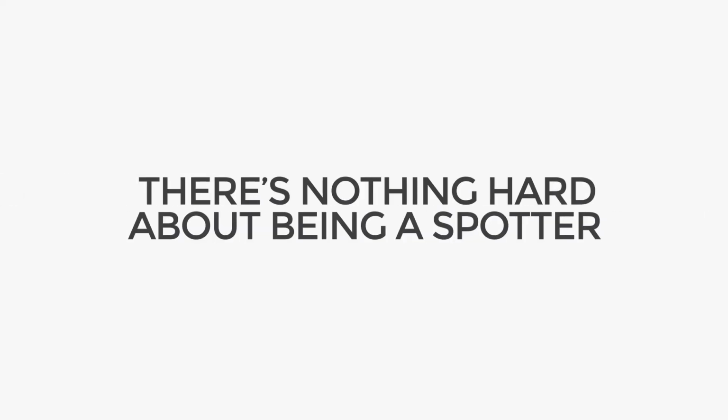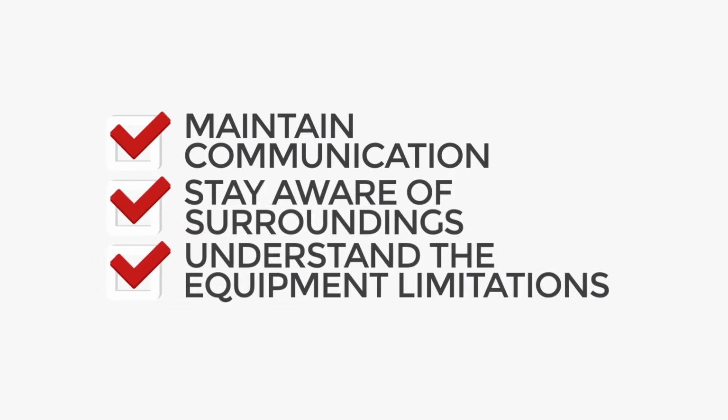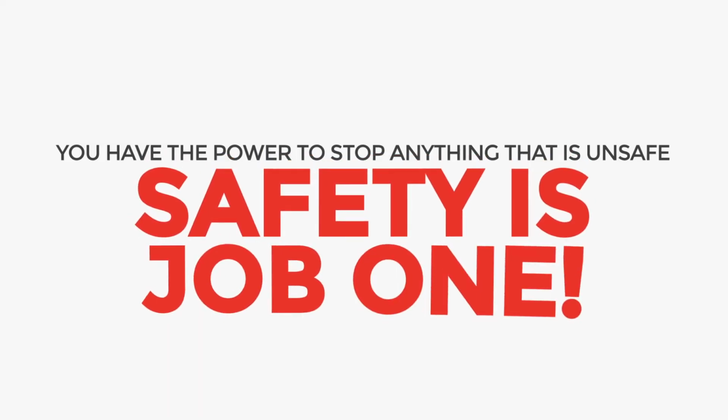In conclusion, there's nothing hard about being a spotter, as long as we maintain communication, stay aware of our surroundings, and understand the equipment limitations. We can maintain a safe and productive job site. And remember, you have the power to stop anything that is unsafe. Safety is job one.